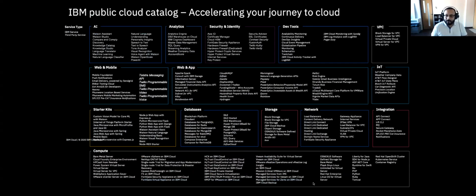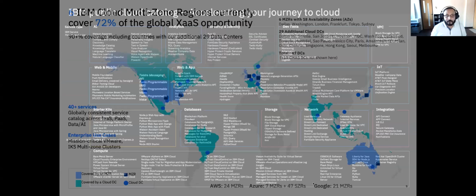Now, just a little bit of a point of view here as well. These are a complete view of all of the different services on IBM Public Cloud. We have over 190-odd services, and I'll double click on some of these and talk about how these fit into that enterprise migration strategy that customers will embark on.